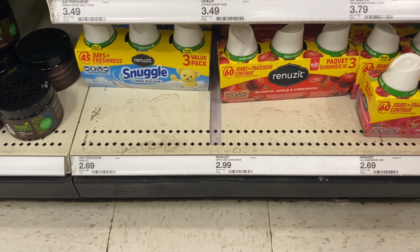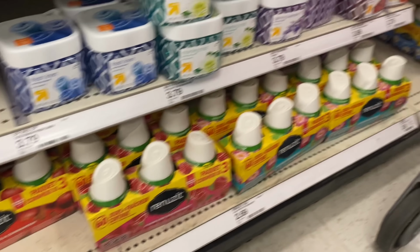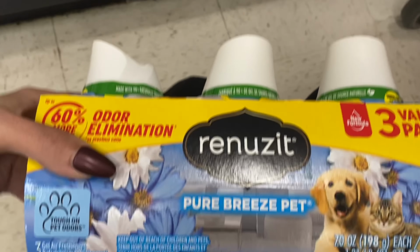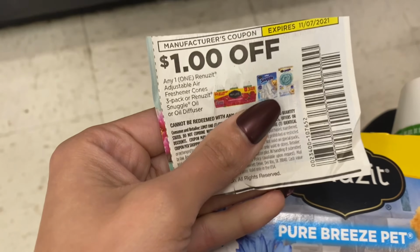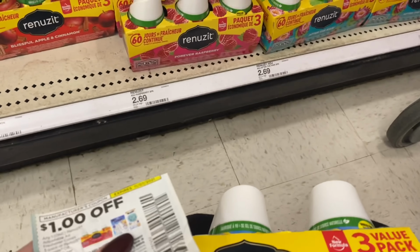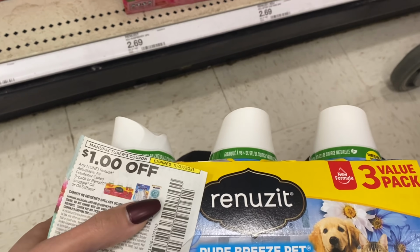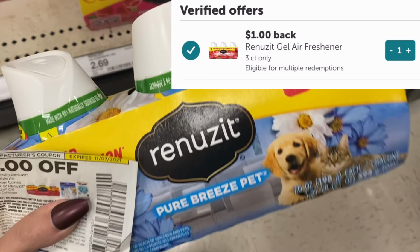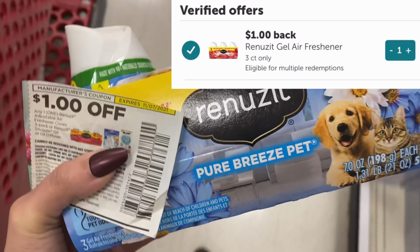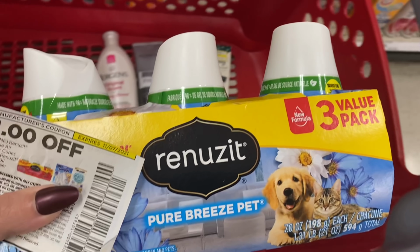Next, we've got a deal on these three packs of the Renew It air fresheners. So you want to pick up a pack for $2.69. I'm going to go ahead and get this pet refresh one. So we have a $1 off coupon that just came in our inserts on Sunday. We're going to use this. It'll get us down to $1.69. Submit to Ibotta for $1 back, making the final cost just 69 cents for a three pack. So that is a great deal as well.